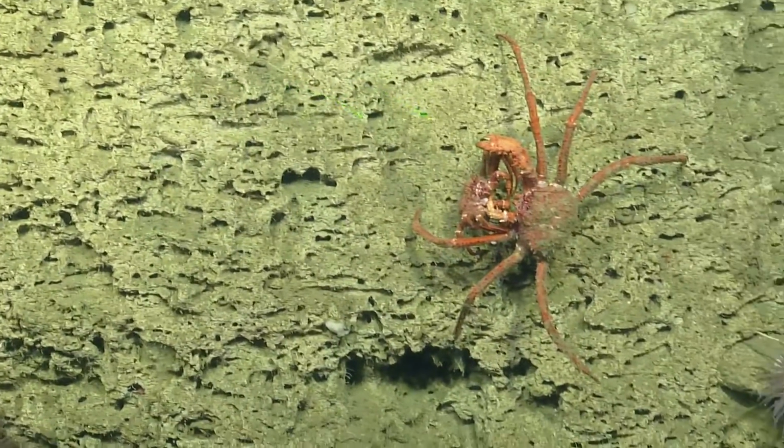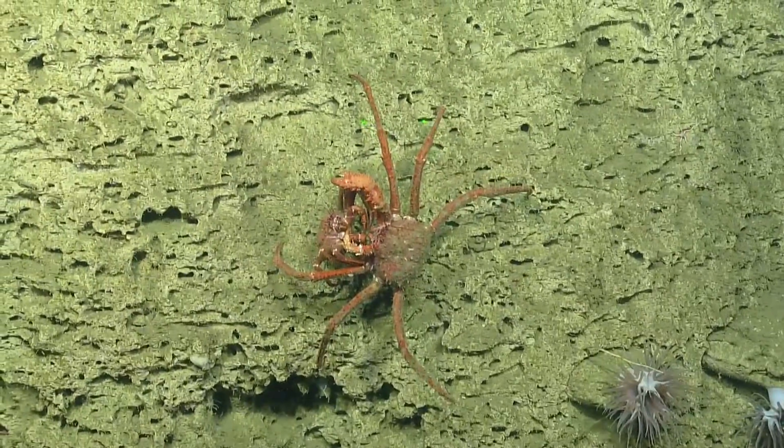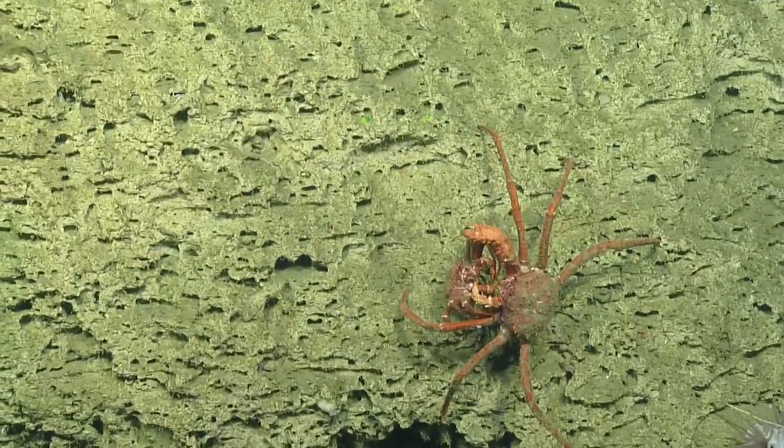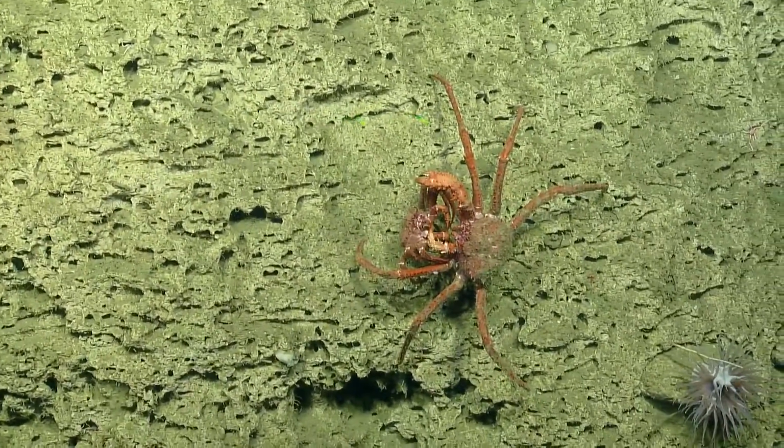I have a 20 meter step bearing 047. They're having a crab conference. Oh, they are, and they're talking. Looks like they're both alive. Oh yeah. All right, so we have a bearing change to keep along that contour. Sure. 047. Yep.